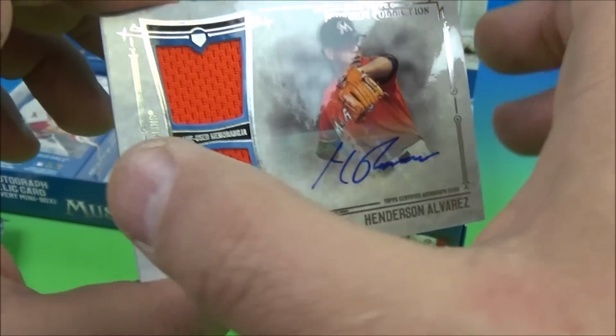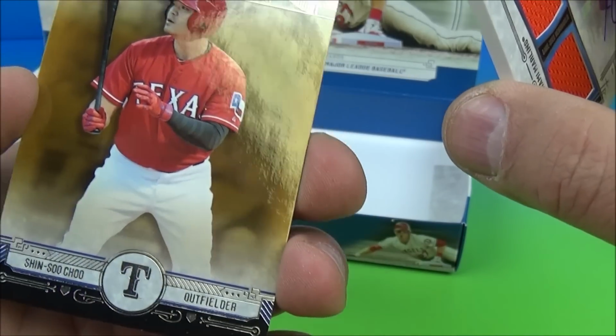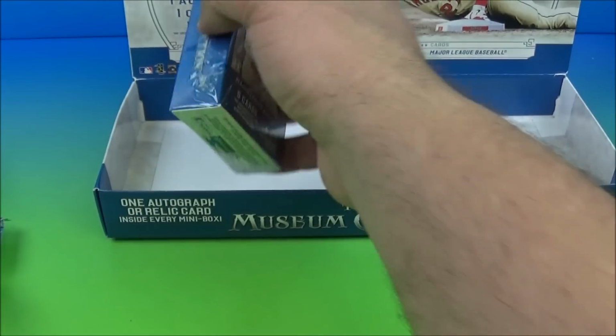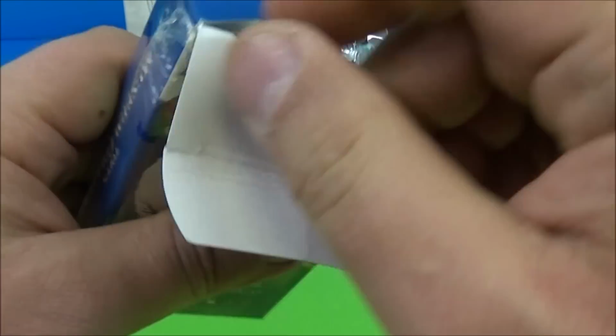Wow, nice. And a gold Shin-Soo Choo. Okay. Didn't this guy just go on IR or something? I think. I play fantasy sports. Yes, I'm a nerd like that.